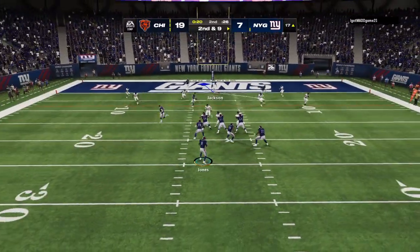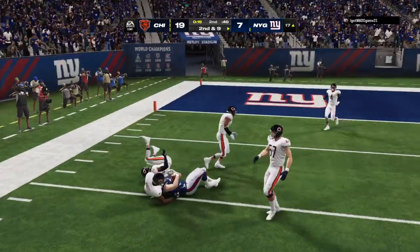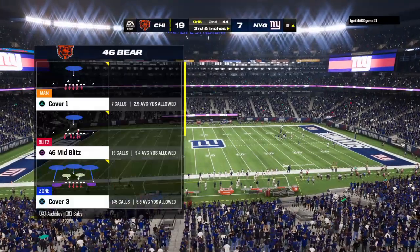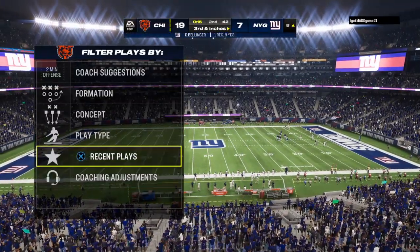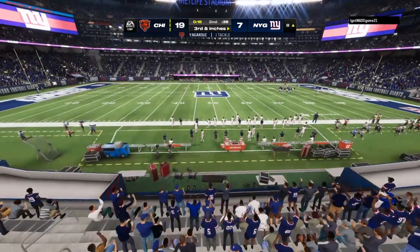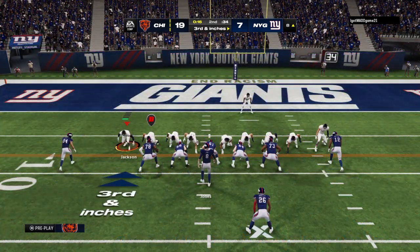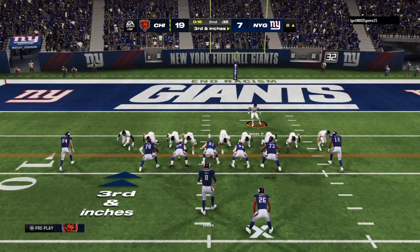Off the play fake, Jones. Bellinger hauls it in out left side. The Giants going to burn their 3rd and final timeout. And with halftime on the horizon, they'll be out of timeouts from here forward. So the completion results there in 9 yards. And they'll be faced with a 3rd and inches.